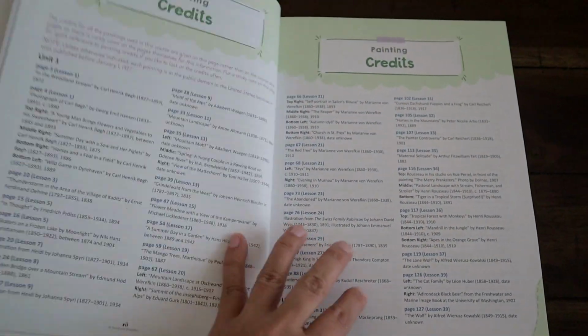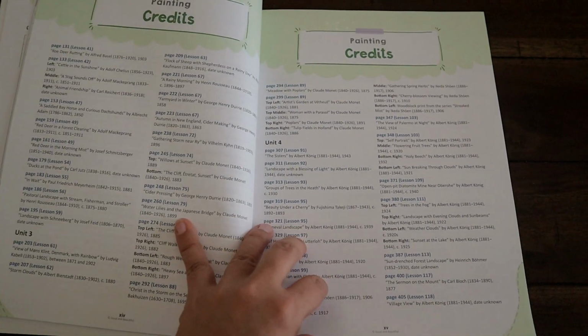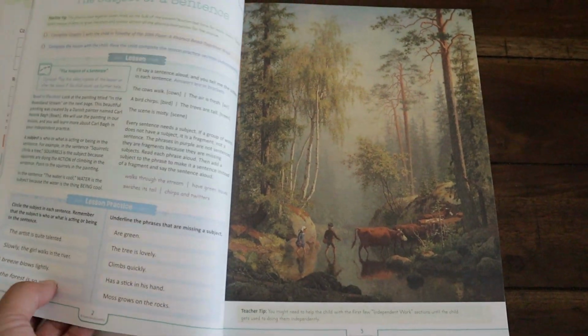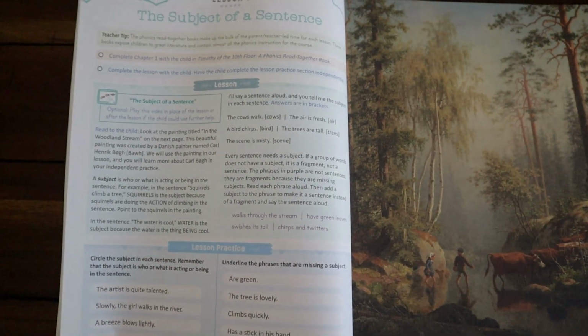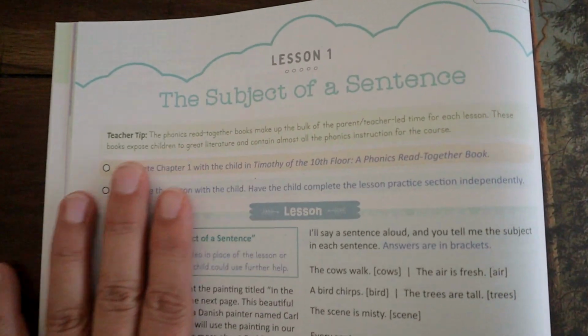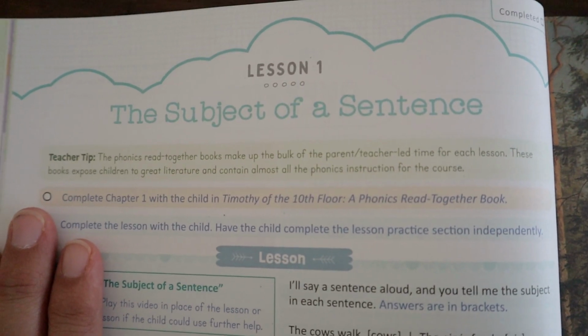Spelling, scope, and sequence. Oh, the credits. Here it is, the painting credits. They put them all here so that they can do full art pages like this one, and they don't have to do anything else on that page. So this is lesson 1, and this is a good example of a lesson.